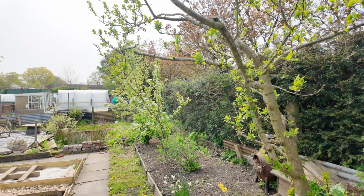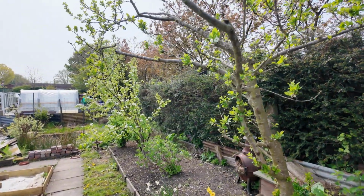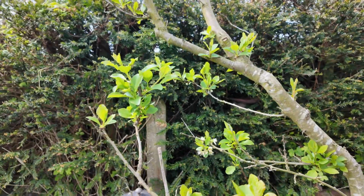Right, we've gone round for a little walk around. Not much has changed in the last few days I was here, but I have noticed the plum tree seems to have come back to life. I'll turn you around. There was nothing on that tree last week, and now all of a sudden we've got growth. There's a few buds appearing as well.